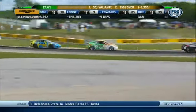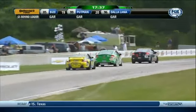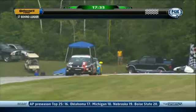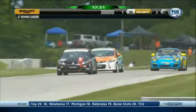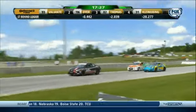And look at Matt Plum, not even contending with these two slower class cars in front of him. He's trying to save fuel. He's using their draft. He could drive right by those guys on speed, but he's doing everything he can right now to not have to go back in that pit lane. And it'll be a good points day. So Joe Vardy just talking Matt Plum through this.